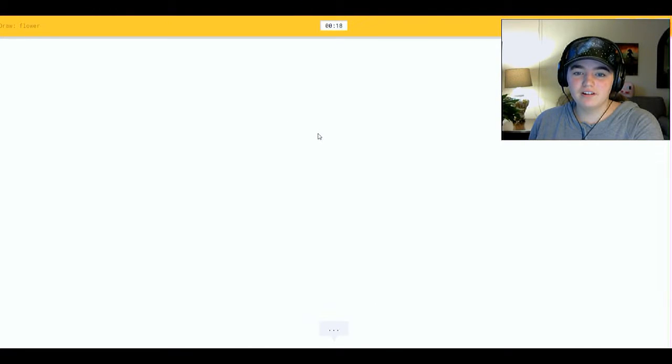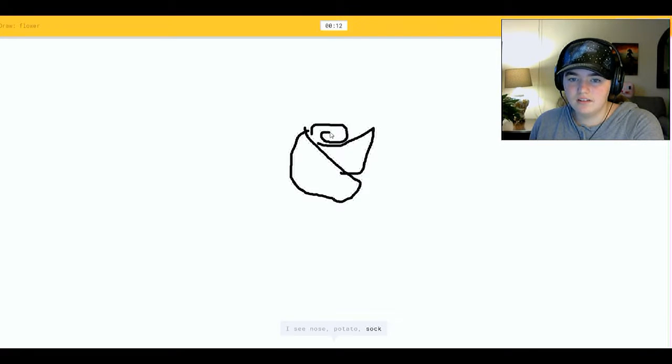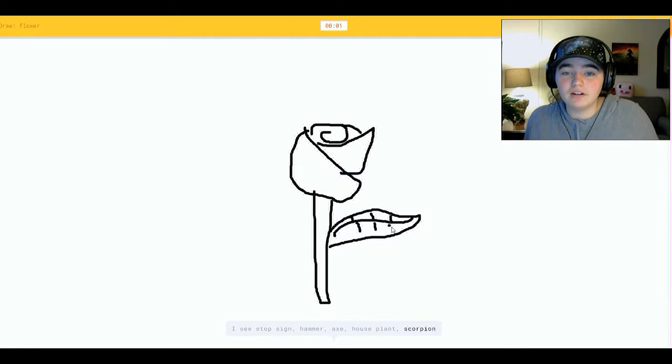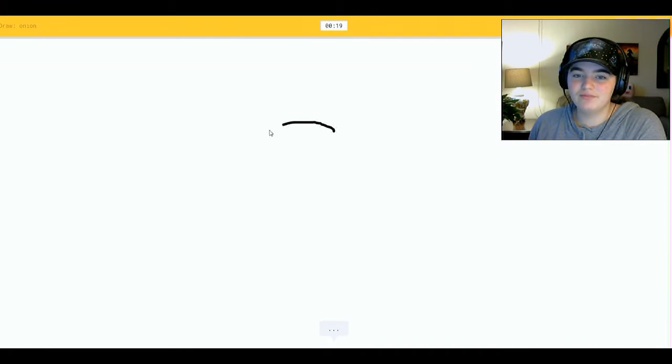Okay, flower. I'm going to make a rose, even though it's harder to guess. The AI guesses potato, sock, shovel, coffee cup, stop sign, hammer, axe, houseplant, cinnamon bun on a stick, toilet. That's totally a rose. It's totally a flower! With a leaf. Sorry. Okay. I couldn't guess it.